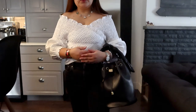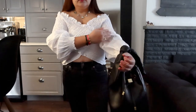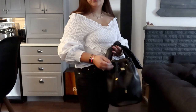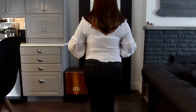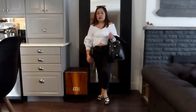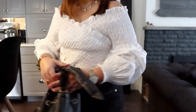Next off, guys, we got this crop top with elastic detail. Regular price at $39. Again, we got it for $10. I paired it with some black jeans and my Zara bag and slip-ons with gold detail. Nice for summer.